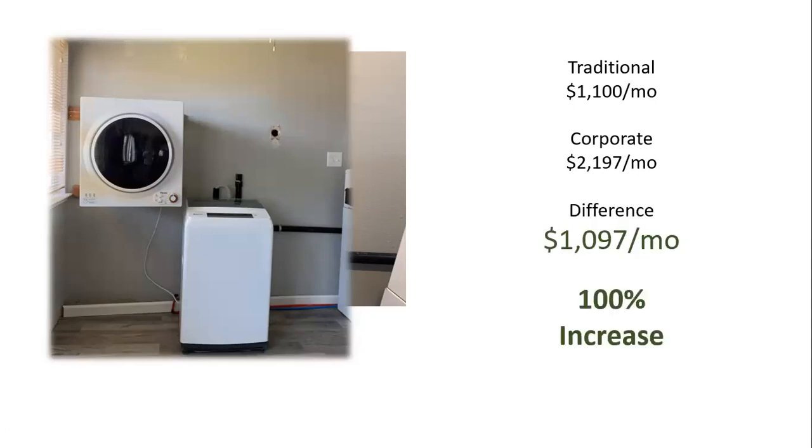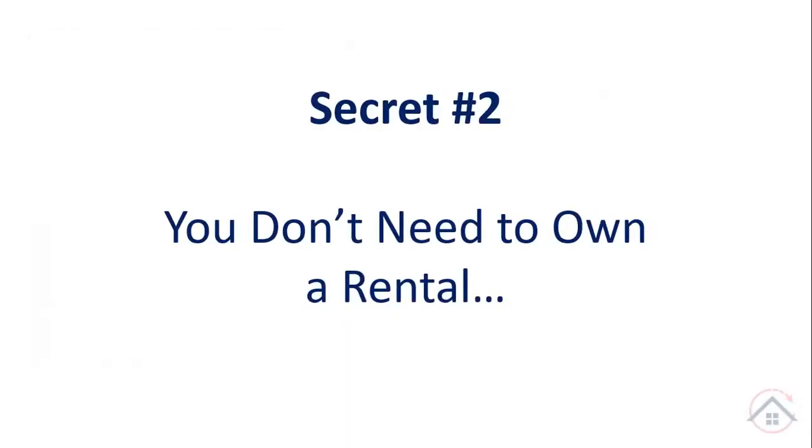It's a 100% increase. I didn't go buy another rental. No more down payments, no extra taxes. I just doubled my income. And that is how I retired from my corporate job quickly, when I decided to focus on this. That's why I've advocated for so many people. It's as easy as that: knowing what to do and how to do it.